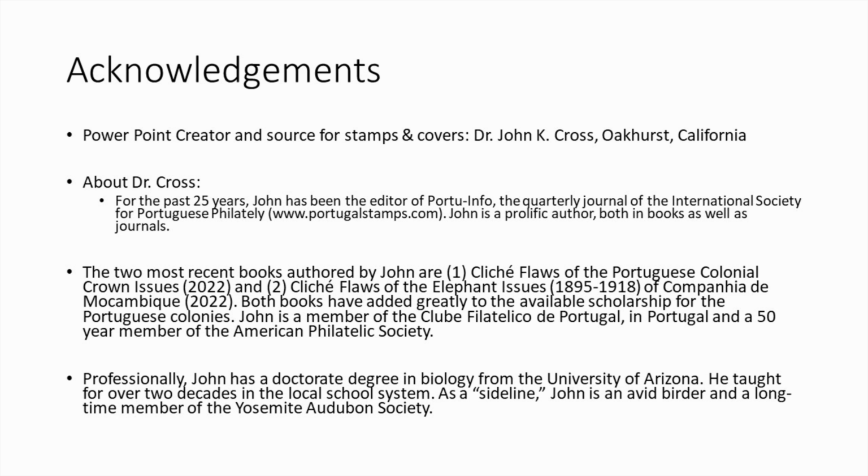He's a longtime editor of Portu Info, the quarterly journal of the International Society for Portuguese Philately. He has been an exhibitor and a prolific author. We list two of his books that are in the Rocky Mountain Philatelic Library available for loan. He's also a member of the Club Filatelico in Portugal. At the time, in 2022, he was a member of the American Philatelic Society. Dr. Cross has a doctorate degree in biology from the University of Arizona and taught for over 2 decades in the local school system. As a sideline, John is an avid birder and a longtime member of the Yosemite Audubon Society.